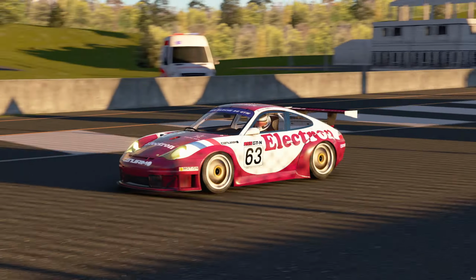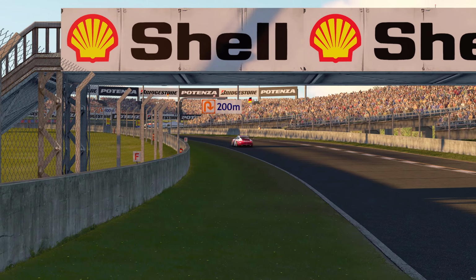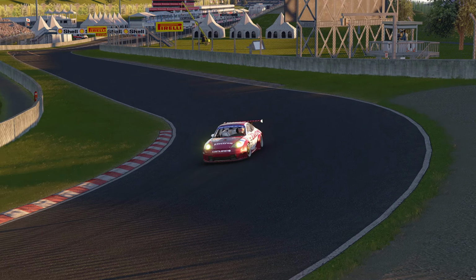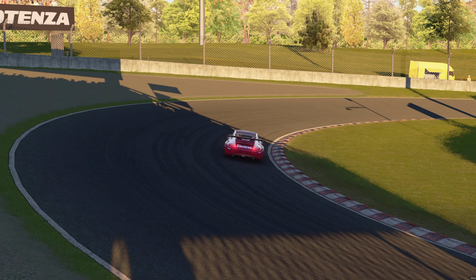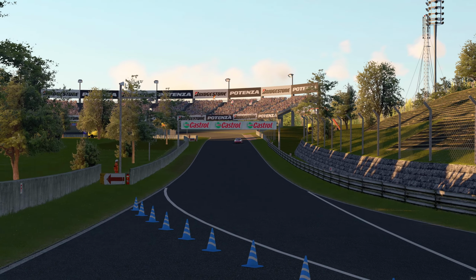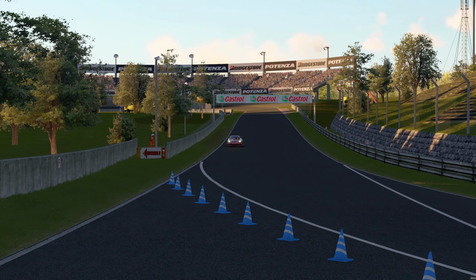For all my Gran Turismo fans watching, this one is going to be familiar. This is Grand Valley Speedway. This is made by Lean Laurie, and it is a very cool fictional track, and of course it's from Gran Turismo. It's got a few layouts as well.